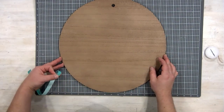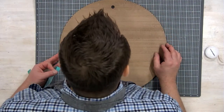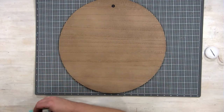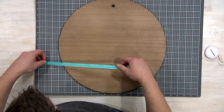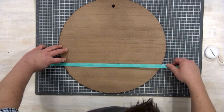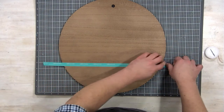Okay, so I'm just lining this up here with the center point of about 11 inches. So let's do it right here. And then I need 4.5, which is 4, and then these two little lines here. Now you could, of course, measure this so you get it exact.